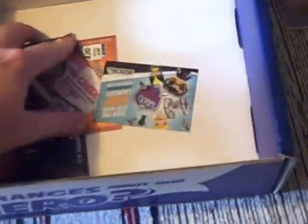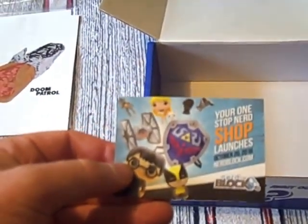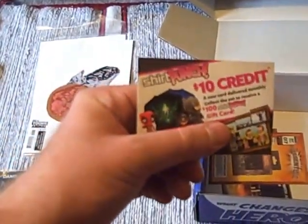It's a good box compared to last time. And let's look what else we got. So, Your One-Stop Nerd Shop launches October the 20th. So that's something to say is coming up. There's a $10 credit there. It'll probably be like the Shirt Punch credit, where it's near impossible to spend it. There's another $10 credit for Shirt Punch. Enough said about that one.